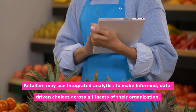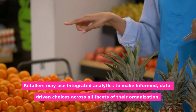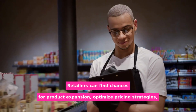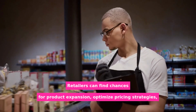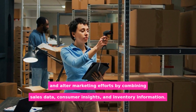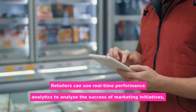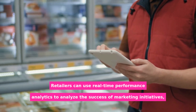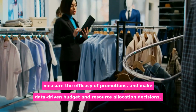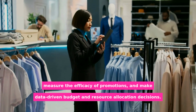Decision-making based on data. Retailers may use integrated analytics to make informed, data-driven choices across all facets of their organization. Retailers can find chances for product expansion, optimize pricing strategies, and alter marketing efforts by combining sales data, consumer insights, and inventory information. Retailers can use real-time performance analytics to analyze the success of marketing initiatives, measure the efficacy of promotions, and make data-driven budget and resource allocation decisions.